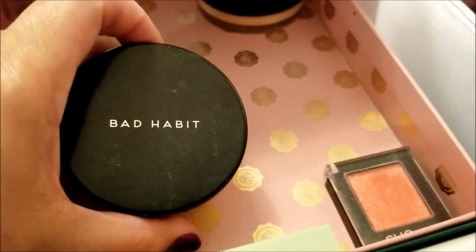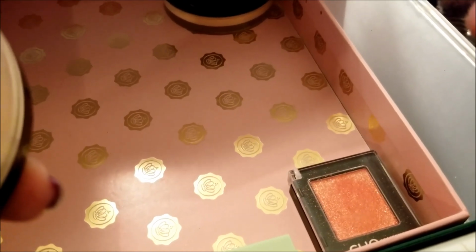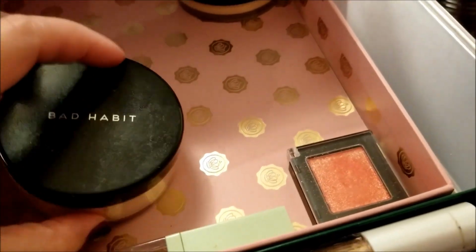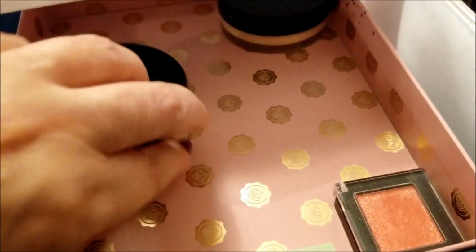This is my Bad Habit powder. This does not say that it's matte. I'm going to hang on to it for now, but it might end up getting taken out later. The problem with this is the Bad Habit side is down, and I don't know if I'm ever going to be able to purchase it. It's a powder I really like.